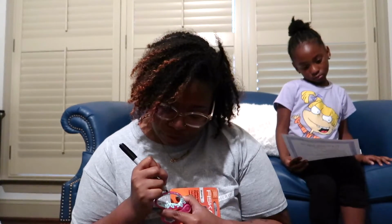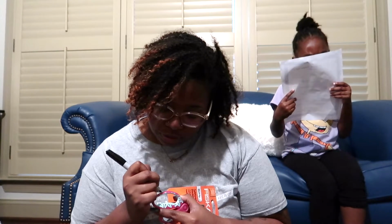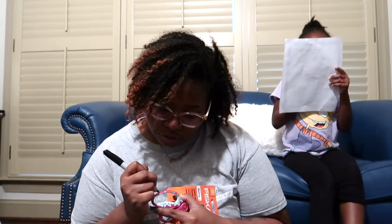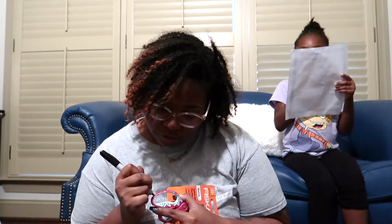What's next on the list while I write this? Vinyl pocketed folder or seat, please no paper folder. All right, so that's vinyl. Can you say vinyl? Vinyl. Yes. All right, so I bought you two just in case, but you only need one.